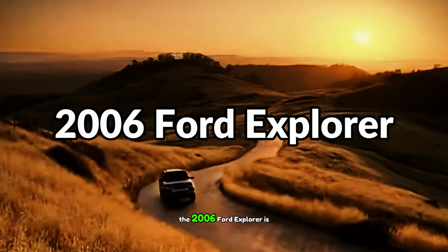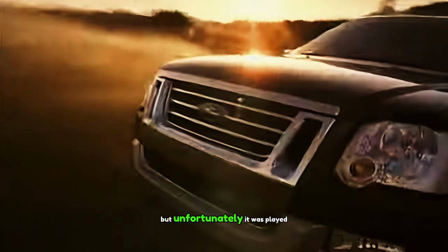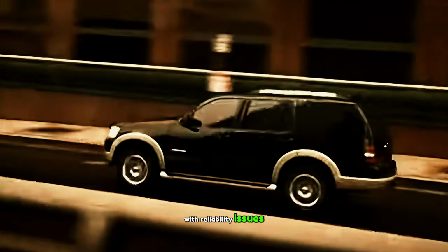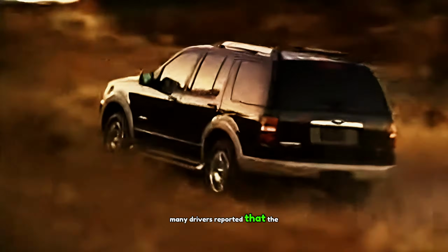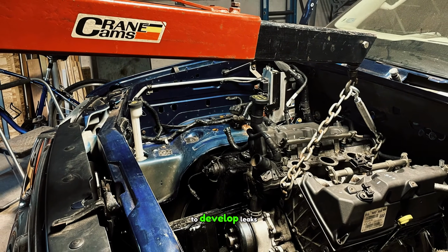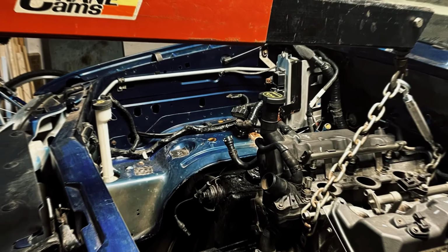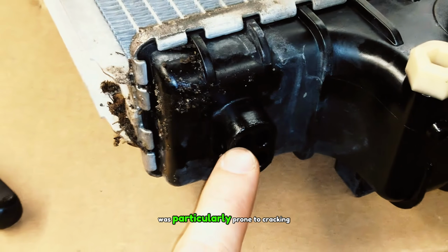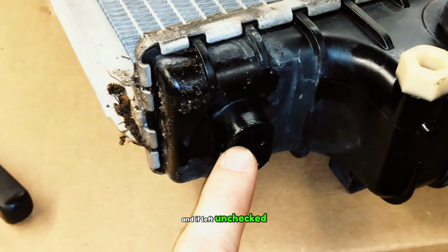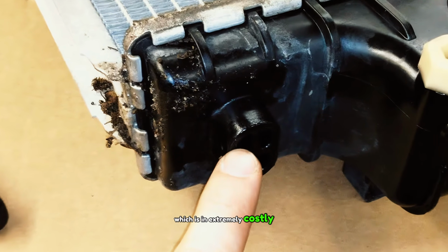The 2006 Ford Explorer is another year to avoid. This model introduced a new 6-speed automatic transmission, but unfortunately, it was plagued with reliability issues. Many drivers reported that the transmission would jerk, hesitate, or fail altogether. Additionally, the cooling system was known to develop leaks, which could lead to overheating and potential engine damage. The radiator in this model was particularly prone to cracking, and if left unchecked, could result in a blown head gasket, which is an extremely costly repair.